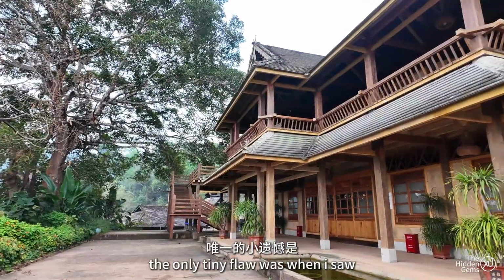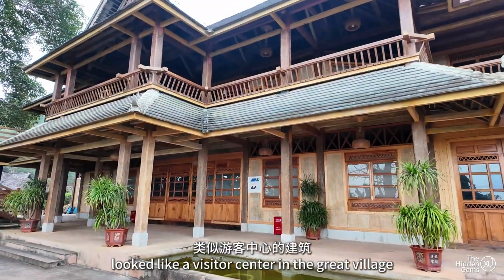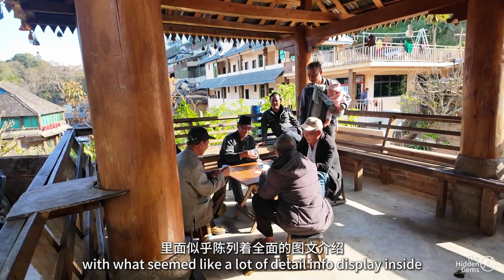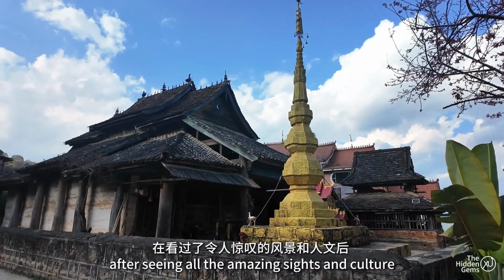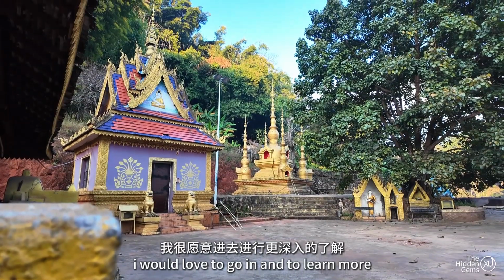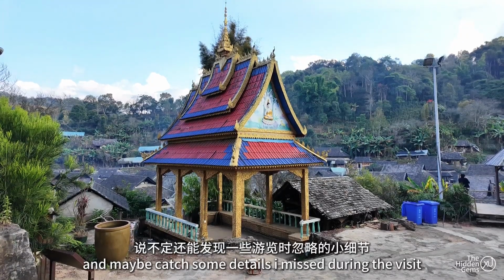The only tiny flaw was when I saw this building that looked like a visitor center in the great village, with what seemed like a lot of detailed info displayed inside. But unfortunately, it wasn't open. After seeing all the amazing sights and culture, I would have loved to go in and learn more, and maybe catch some details I missed during the visit.